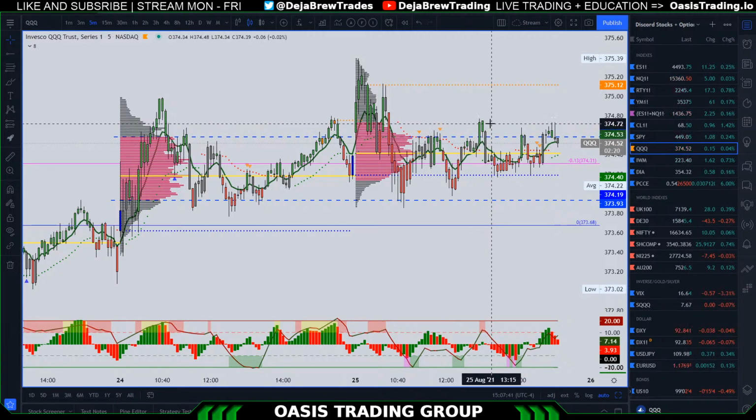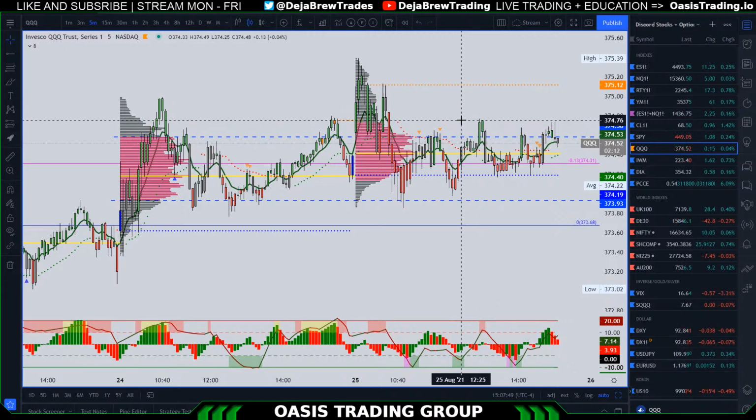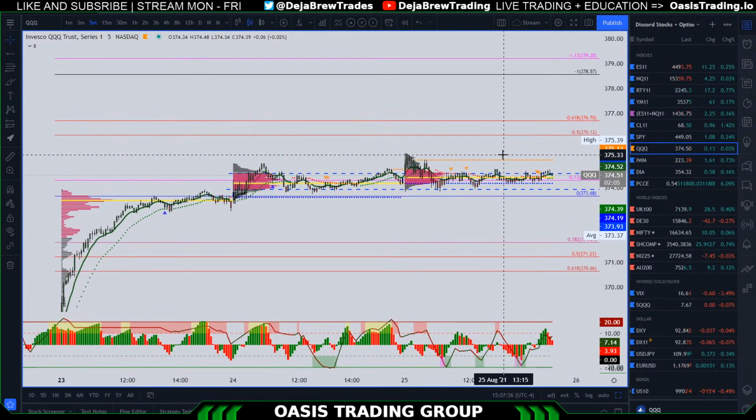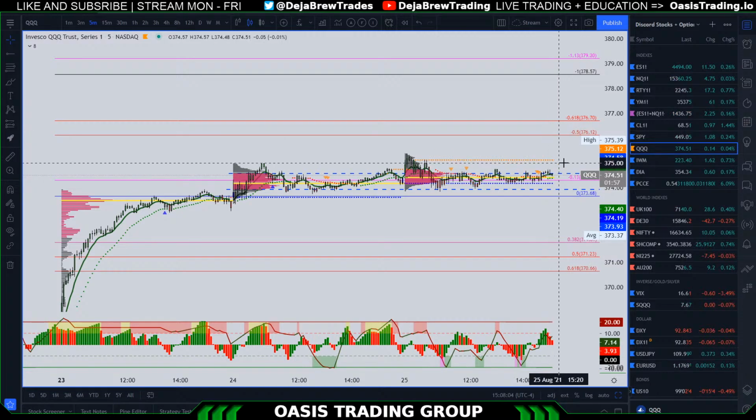You will have to break out above like 374.75, 375, somewhere around there. Start finding some value up there, and then you can start looking for a breakout. But for now, you're just not getting it. If we do break out, you're looking for 376 to 376.70. Okay, so those would be the targets you would be looking for.